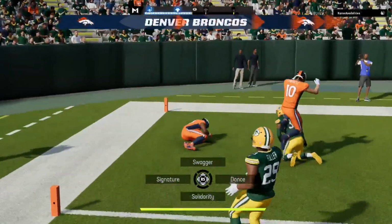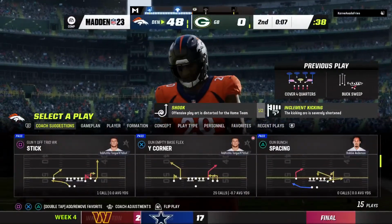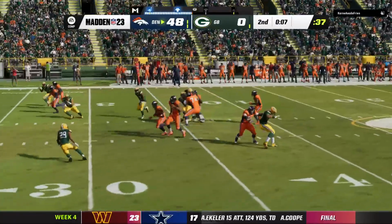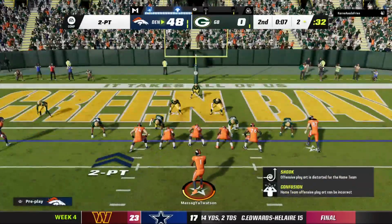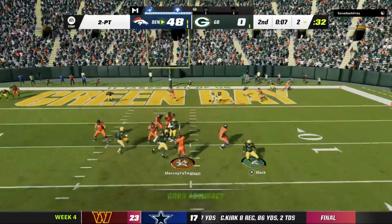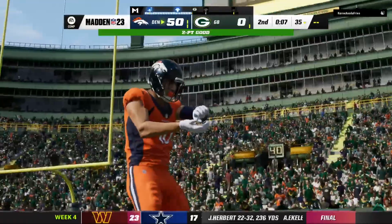And all the way home for a Broncos score. A great effort there in the final seconds of the first half. And the Broncos will extend their lead here just before halftime. They'll try and throw for it. And he is into the end zone, so they get 2 more on the board here just before halftime.